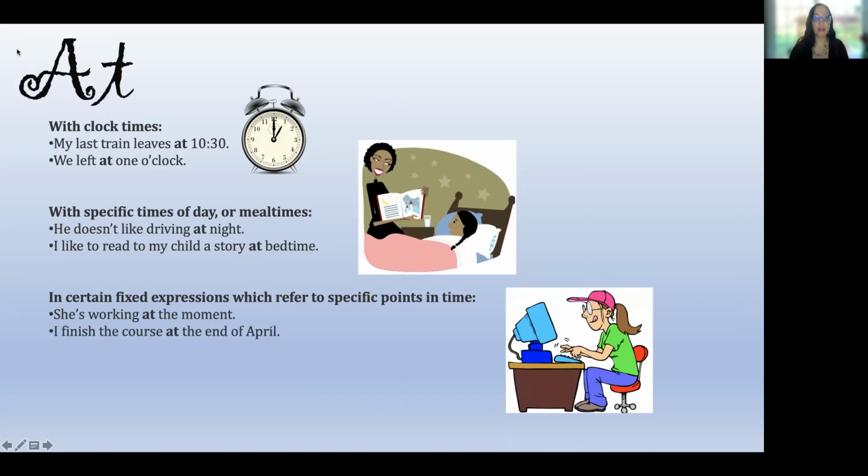I finished the course at the end of April. Did you finish your English course at the end of April in 2022? Or are you going to keep studying so you become a master at English? Now remember, just because you're learning now, it doesn't mean you can't stop learning. That means you want to continue learning. The more we continue to learn, even me, even as a teacher, I continue to learn so we all can communicate better. We arrived at the same time.